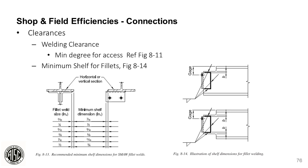Also, fillet welds require minimum shelf lengths due to material tolerances. Figures 8-13 and 8-14 are helpful to figure out what amount of excess shelf material is needed. This can be critical when designing connections for coped beams where material length is restricted, as you can see there in figure 8-14.